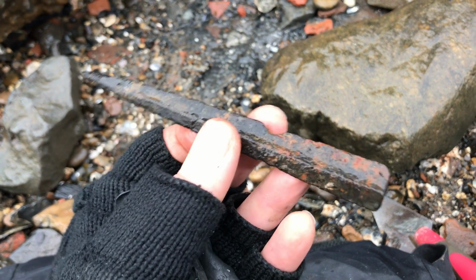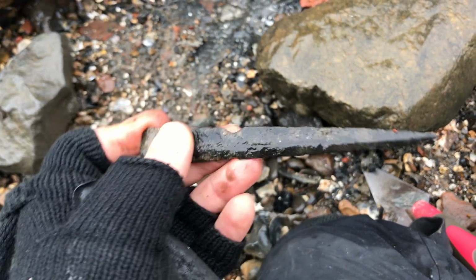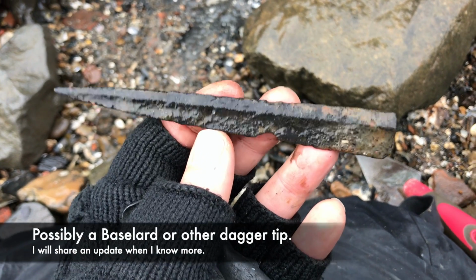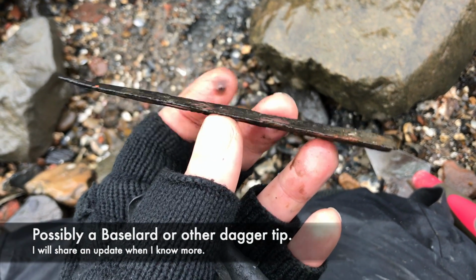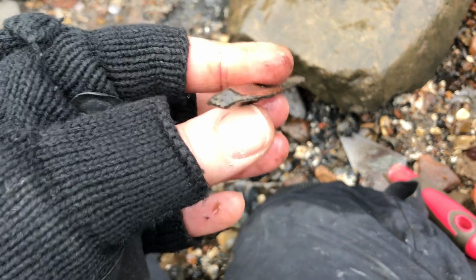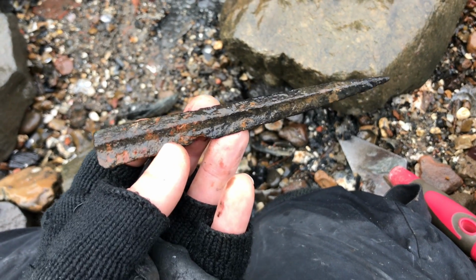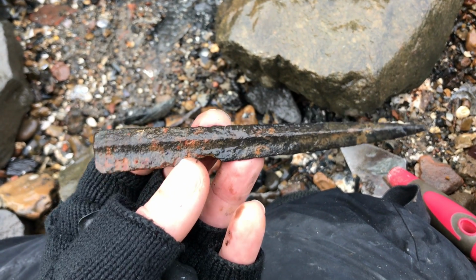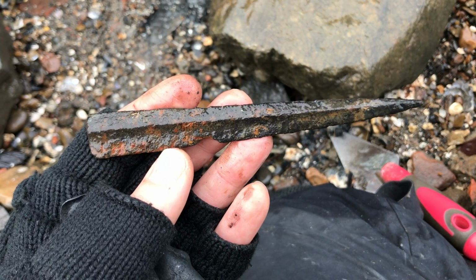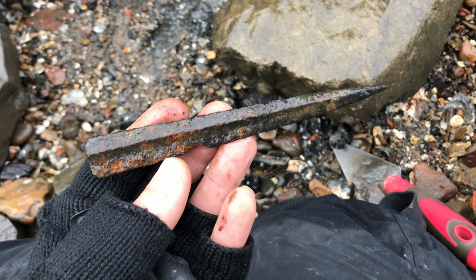This may seem utterly deranged to you given this is pretty knackered, but I'm going to take this blade home and see if I can find some kind of marking on it, a cutler's mark or something. I doubt it because it looked like it would have been a bit longer, but you never know. You've got to give it a go sometimes. So we'll get this home and clean it up. It's pretty knackered. Lots of horrible rust in there, but yeah, I will see what I can do with it.